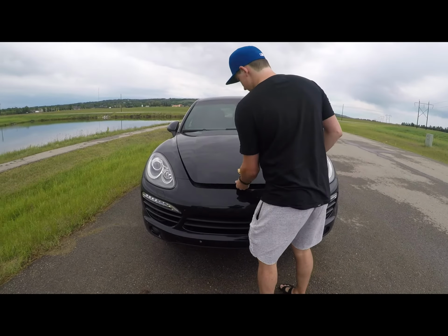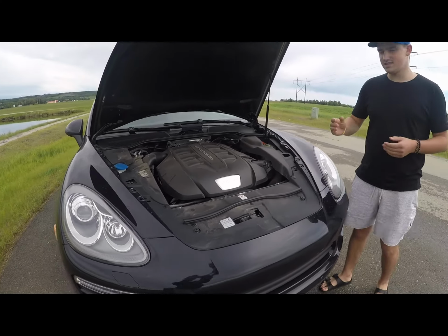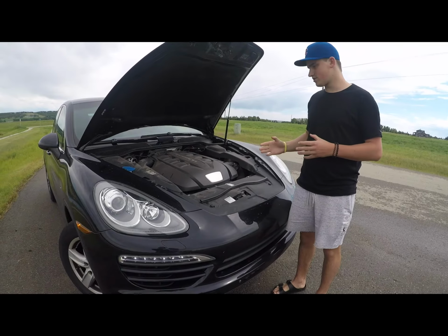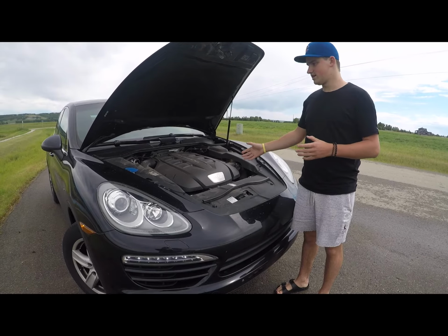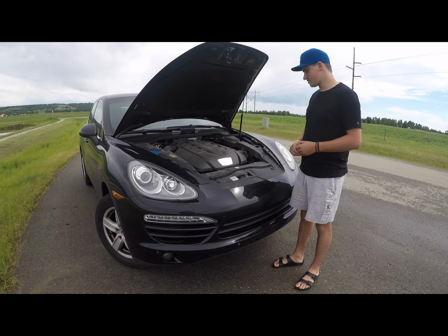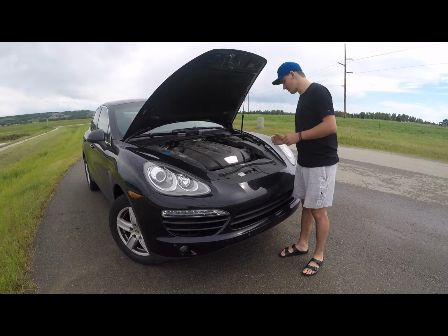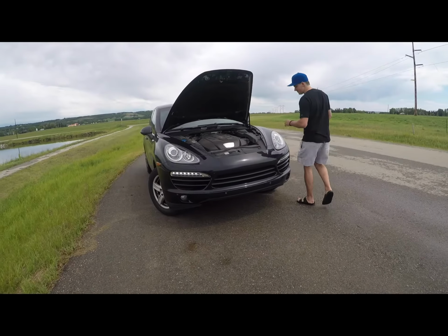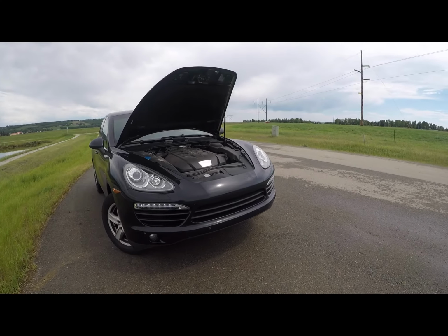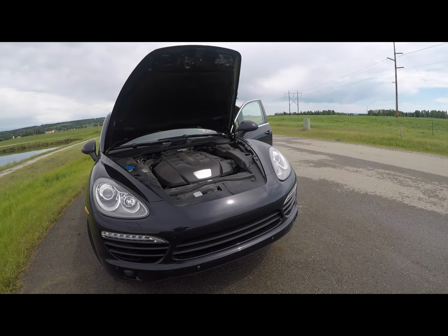So this car has a 3-liter turbo diesel injection V6 that produces, as I said, 240 horsepower and 406 pound-feet of torque. And this is Porsche's only diesel available in the US right now. In the UK they have a V8 diesel, but this is the only diesel they have right now. Now if I come turn it on, you'll be able to hear the clicking. It's common in all Porsche models, but let's turn this bad boy on.